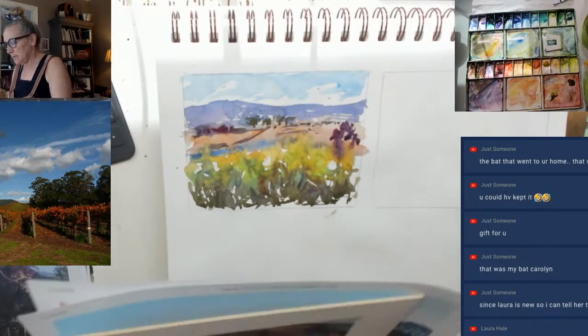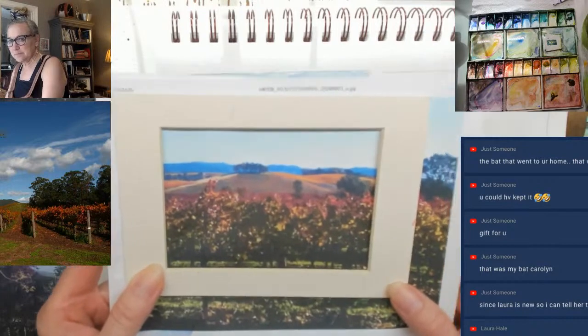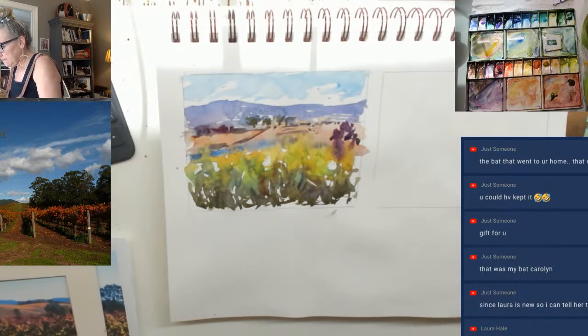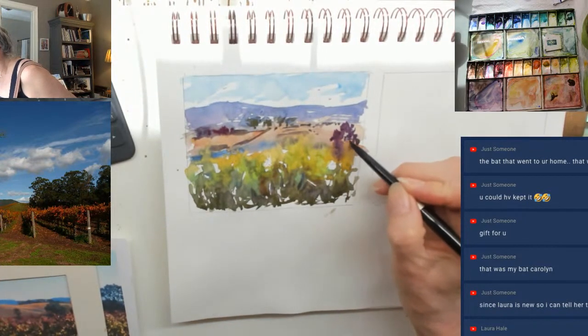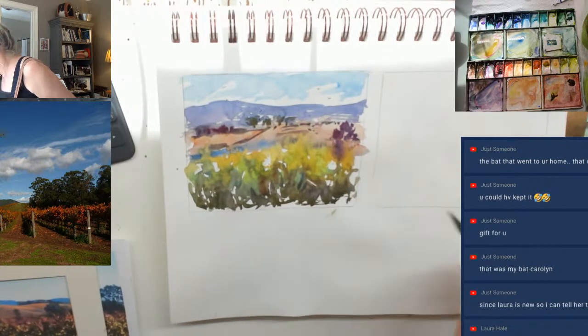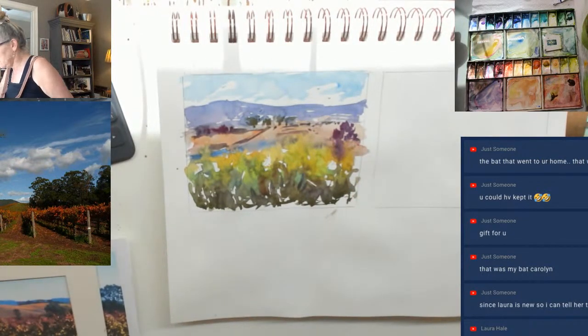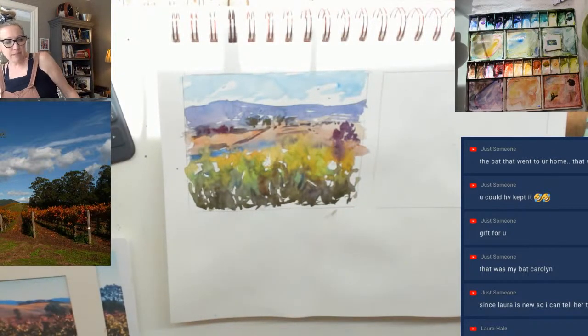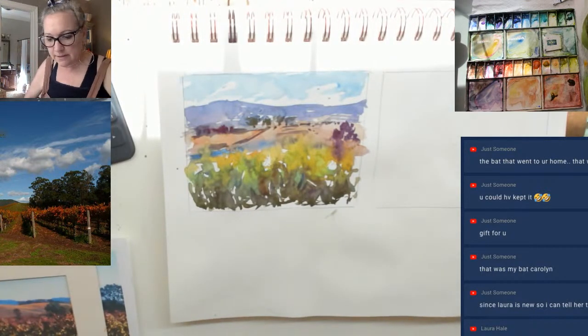All that from this photo. So it's a good idea to do your sketch in your sketchbook, be free to experiment with different ideas.